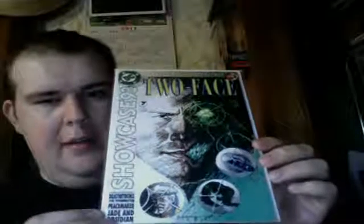This is the next part of Nightfall, but it's actually a Showcase. Well, that's a horrible glare. Showcase 93, Part 7 with Two-Face. If I remember correctly, this is where Two-Face puts Batman on trial, and all the villains are like the jury or something like that. It's where they got the inspiration for the Scarecrow trials in The Dark Knight Rises.